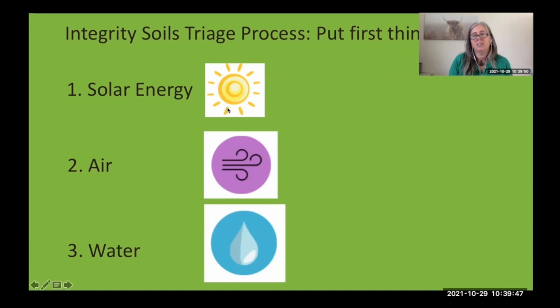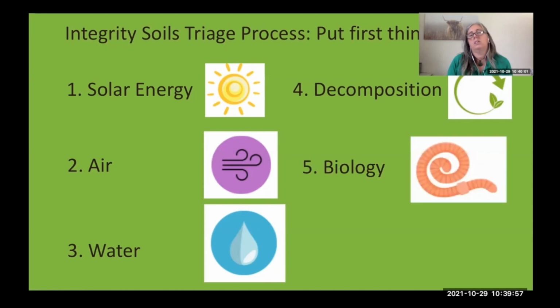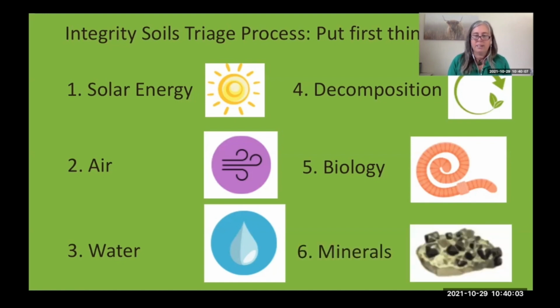Then we go decomposition functioning. That's what I talked about, that carbon to nitrogen ratio and why we look at it. Then we go, how's the biology going? We might address that. We might feed some biology next. And then we look at the minerals. So in traditional ag, we've been trained to look only at minerals and go, here's our soil test, what do we put on? But we're missing all the foundations.